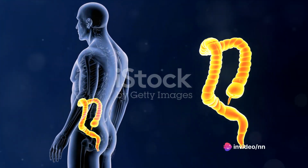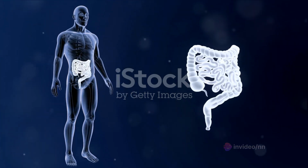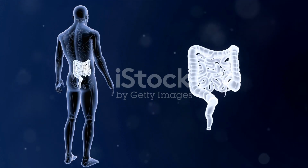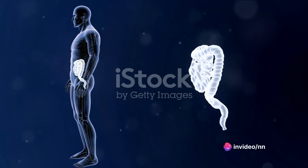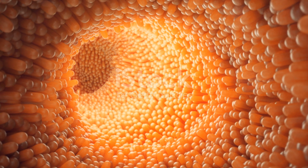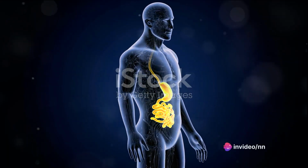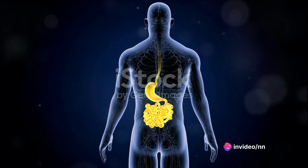In fact, the GIT secretes about 7 liters of fluid into the lumen each day, far more than the 2 liters we typically ingest through food and drink. The majority of this fluid is reabsorbed with about 7 liters in the small intestine and 2 liters in the large intestine. As the food continues its journey, almost all the macronutrients, minerals, vitamins, trace elements, and fluid are absorbed before it reaches the colon. The colon and rectum absorb most of the remaining fluid along with electrolytes and a small amount of remaining nutrients.